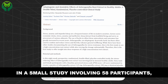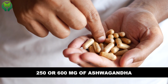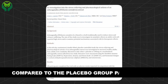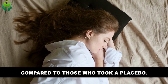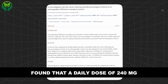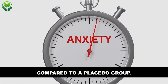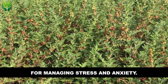In a small study involving 58 participants, those who took either 250 or 600 milligrams of ashwagandha extract daily for 8 weeks saw a notable drop in their stress levels and cortisol compared to the placebo group participants. They also enjoyed better sleep compared to those who took a placebo. Another study with 60 people found that a daily dose of 240 milligrams of ashwagandha extract for 60 days led to significant reductions in anxiety compared to a placebo group. This suggests that ashwagandha might be a useful supplement for managing stress and anxiety.